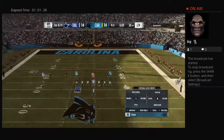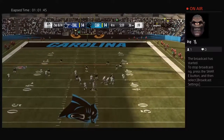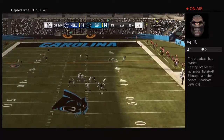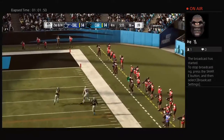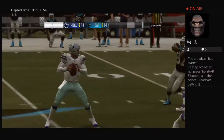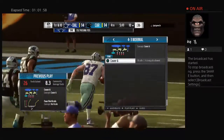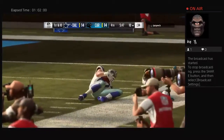Center. Let's go. Let's finish now. 26. Throwing. Prescott looking for his tight end on the corner. It's complete. And he's taken down, but not before reaching the 10-yard line. A good pickup there, 26 yards.